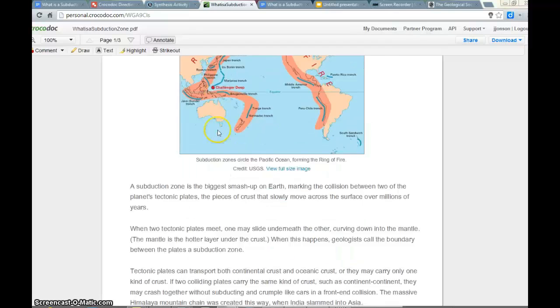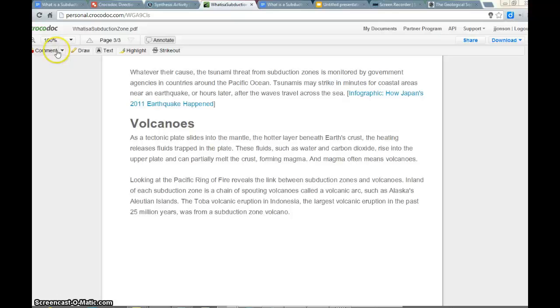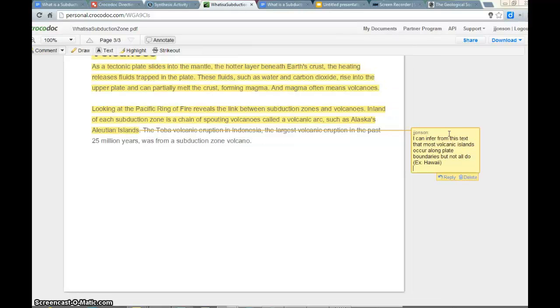Again, simply go to the relevant area of the text where you want to leave your inference. Use this comment tool that is just over here on the corner of the screen. Choose Text Comment, and leave your inference. Both Google and Crocodoc will autosave your comments, so you don't need to worry about clicking save. If you have any questions, please raise your hand. If not, go ahead and continue with your inference reading of What Is a Subduction Zone.